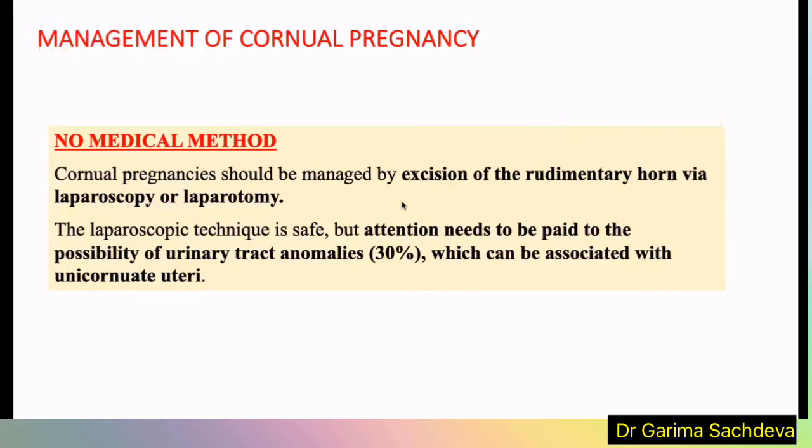Then coming over to management of cornual pregnancy. Where the sac is implanted in the cornua, again, there is no option of medical management because that space is very narrow. If you give medical management, because of the bleeding, it can rupture. So in this also, you have to excise the rudimentary horn. Usually it is in one of the rudimentary horns. There is a chance of recurrence also. So you have to excise the rudimentary horn via laparoscopy or laparotomy. There is no role of medical management.